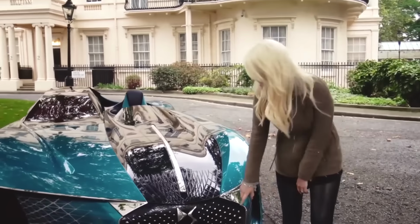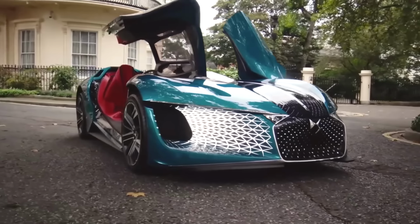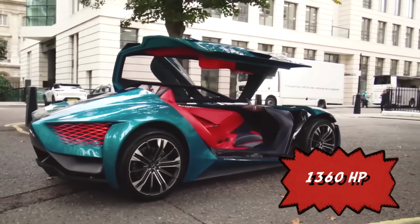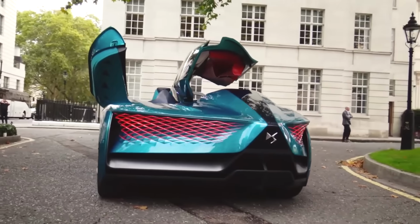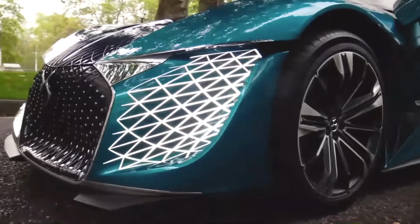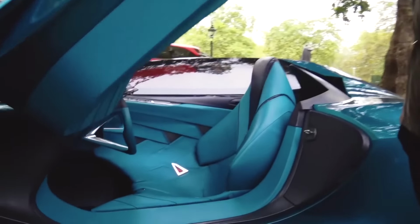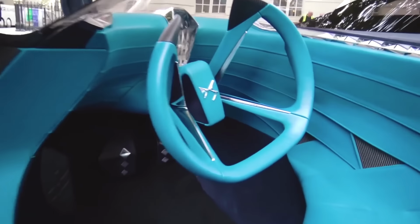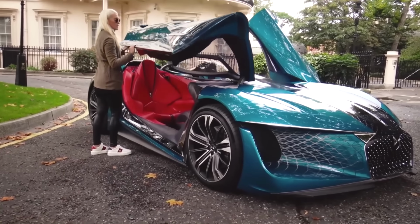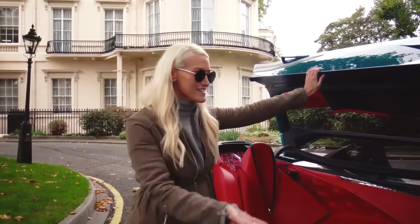Take a look at this, you guys. This is the Deus Ex E-Tense. It's based in Paris. It's like a butterfly door on this side. And this is a gullwing door, a completely different door from the other side.